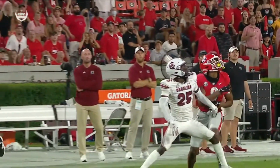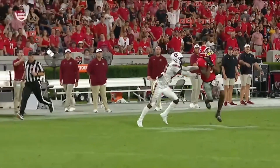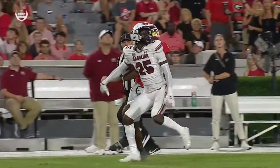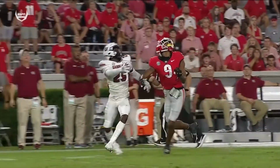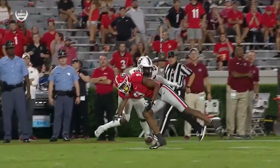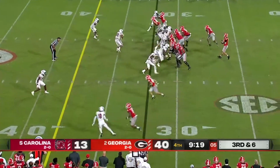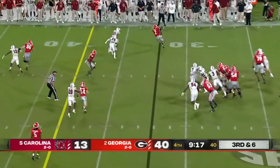Ball hung in the air. Both guys had a shot at it. Neither one able to come down with it. That's one of those plays you give your receiver a chance to go up and make a play. Typically, offensive guys are a little bit better at that.